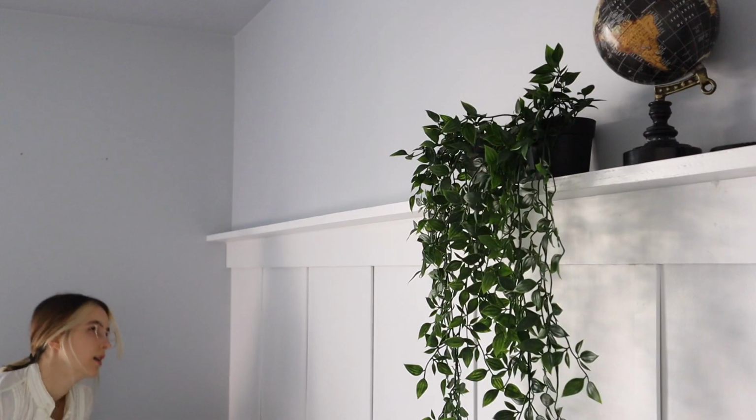Now that everything's kind of packed up in the room, let's start laying out everything and get it put together. Okay, I'm so excited.